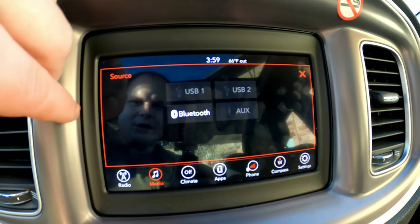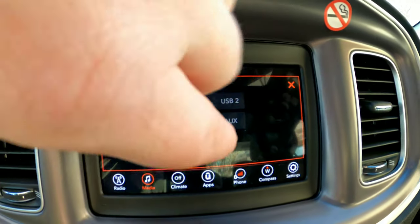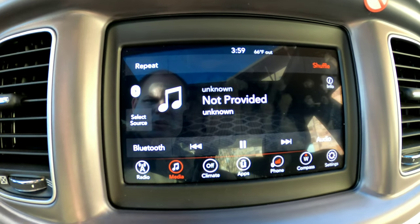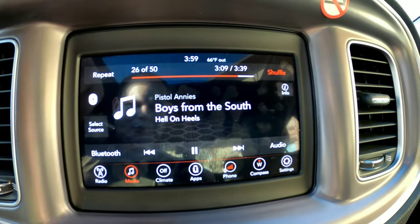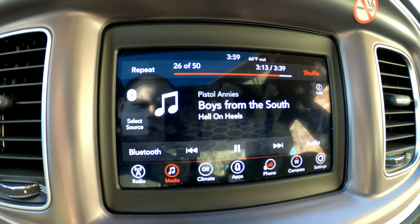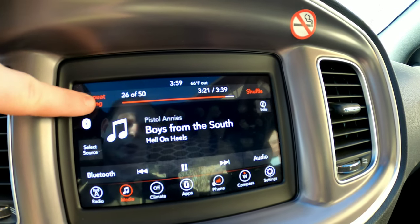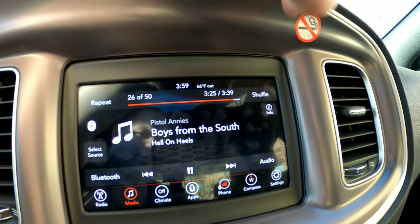and then you've got your phone set up. You've got a USB 1, USB 2, Bluetooth, and auxiliary. Let me just put it on the Bluetooth real quick. So this is basically what it looks like when you have your phone connected. It gives you your music, Voice from the South, and then if you're playing YouTube videos, it'll even show up on here. Then you can put it on repeat, repeat song, repeat all, and then shuffle, turn it on and off.